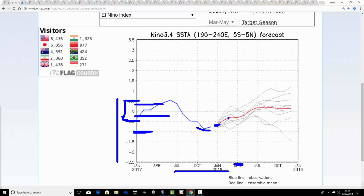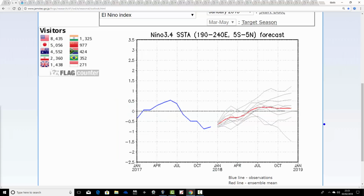This is April just here, and it sees us back into ENSO neutral by then. By the time we get through to the start of the summer, around May and June just here, we're heading up towards proper ENSO neutral, which is actually this black line just there. So the Jamstech is seeing a gradual return to ENSO neutral through the spring.